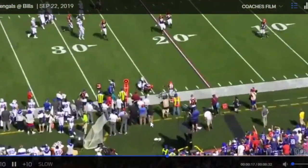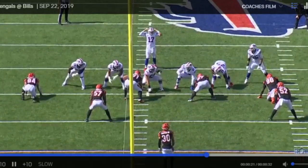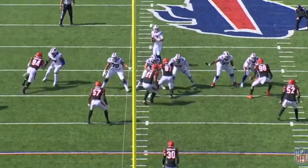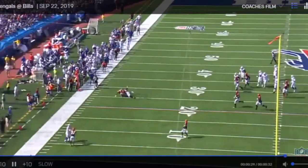So Pratt sees that, and he breaks on it, and he gets out there and gets involved in the tackle. It's just great to see this kind of speed and burst from the linebacker position, because that is not something that the Bengals have had in recent years.